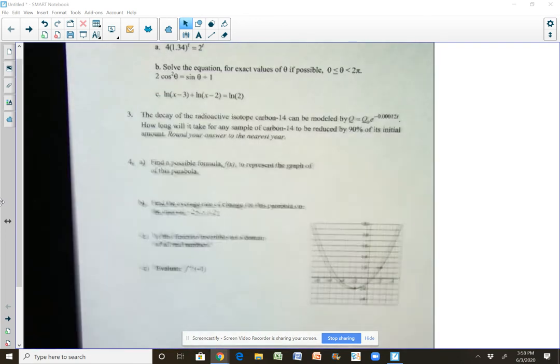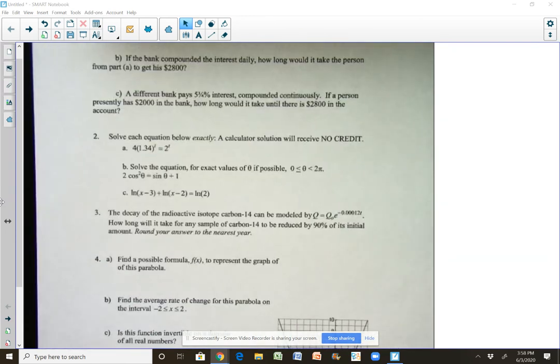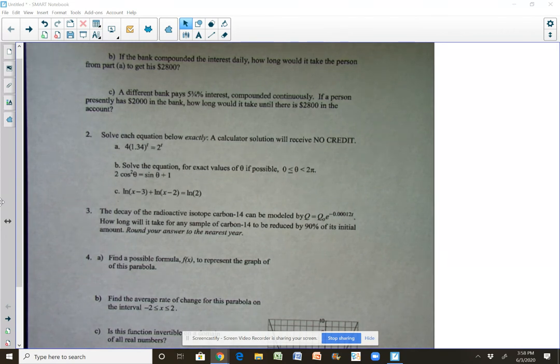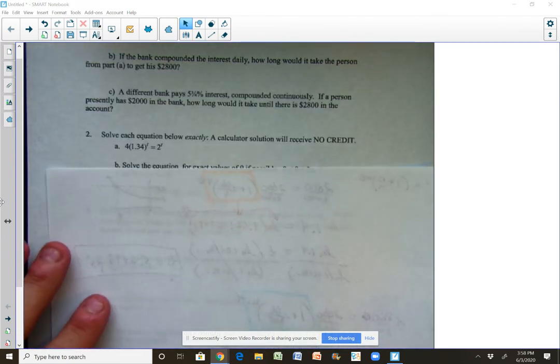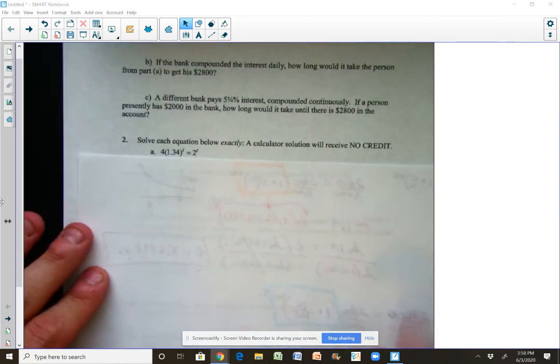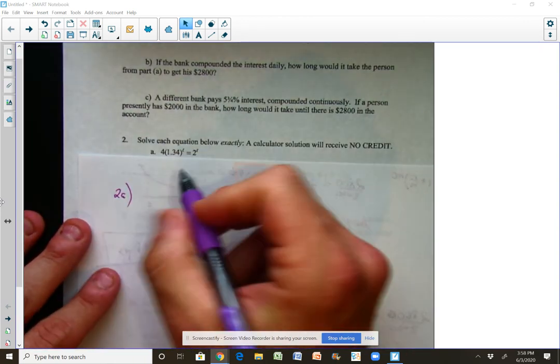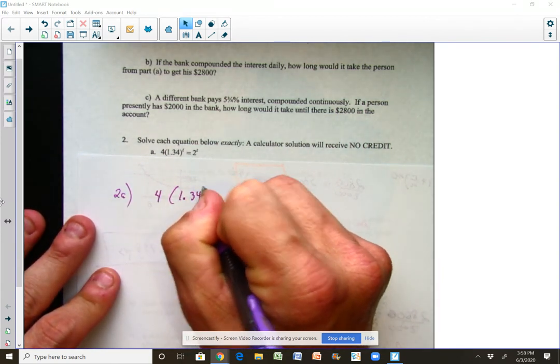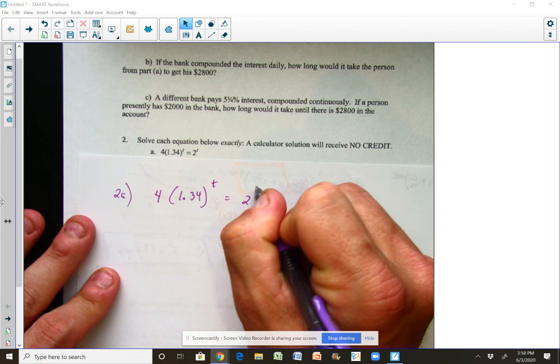All right, so we go on to question number two. This is like just a bunch of different equation solving questions. So the first one is actually very similar to what we've been doing already. So let's set up the paper here. So we have question number 2a. Can we solve 4 times 1.34 to the t, and that's equal to 2 to the t?